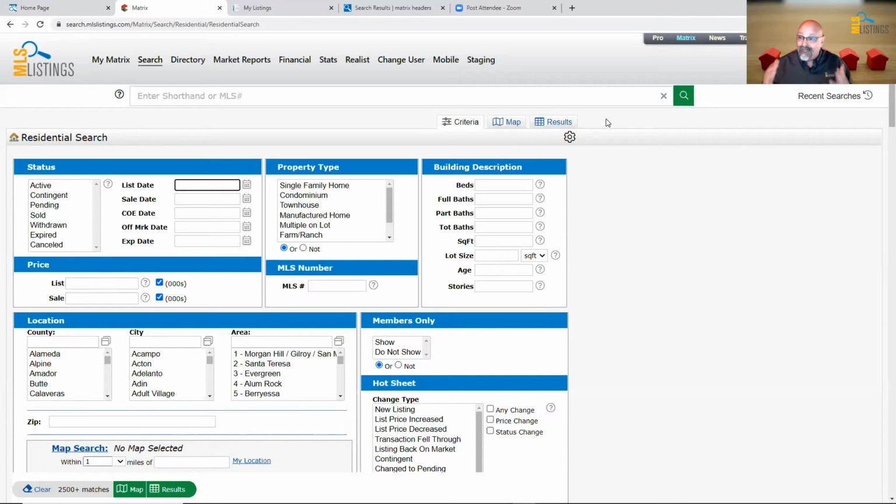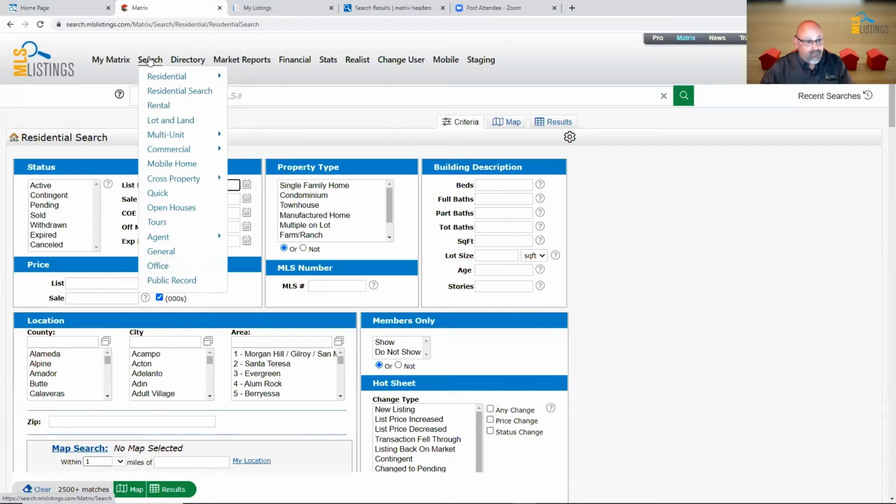And it turns out there is a way to do this. Right now, I'm just going to show it to you in the Matrix environment where you can find all of that information. Now, we used to do it using the product called Realist, okay? That Realist tax data. When I wanted to find out who lives in a neighborhood, I'd go to Realist tax. But Realist tax has now been included in the Matrix package. I don't need to go search for it anymore in a separate application, because here on search, if I come all the way to the bottom, there's my public records option.